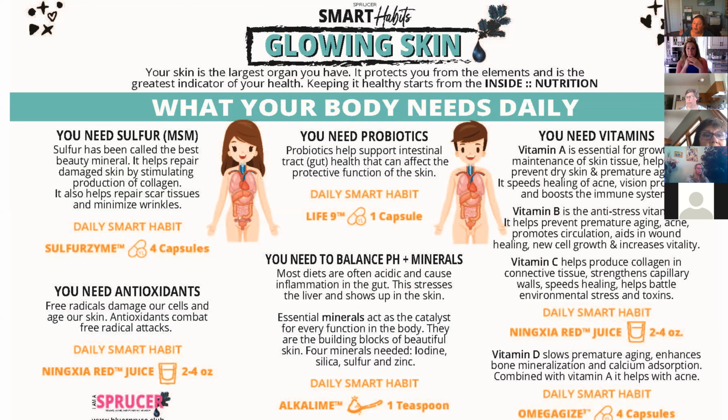You also need to balance your pH and minerals. Most diets are often acidic, and they actually cause inflammation of the gut. This can stress the liver and other organs, and when we stress the liver and the digestive system, that actually does show up in the skin. So with minerals in alkaline, or another product only available in the States, but we have other products even in Canada, I want to say even Ninja Red or Master Formula, that have these essential minerals, they can act as a catalyst for every function of the body. So they are building blocks for beautiful skin, and these are very important.